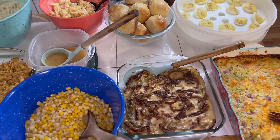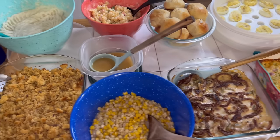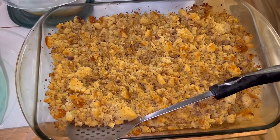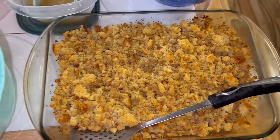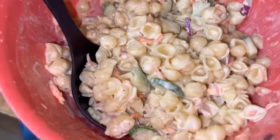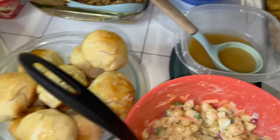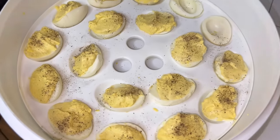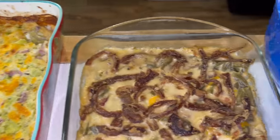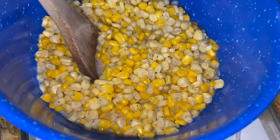Y'all, I finished it. $22.06 is all I spent out of pocket. I ransacked my pantry, my deep freezer for anything I could to make sides. There's our stuffing. Mashed potatoes. Pasta salad. Turkey gravy. Rolls. Deviled eggs. Broccoli casserole. Green bean casserole. Cream skillet corn.